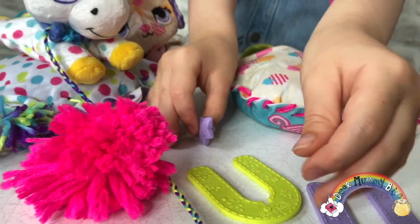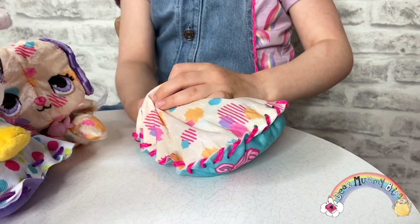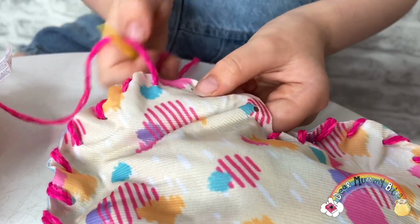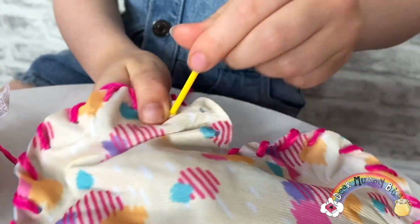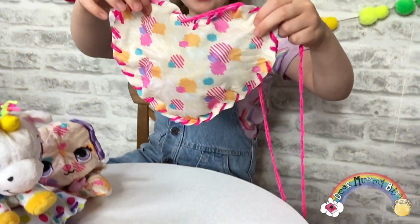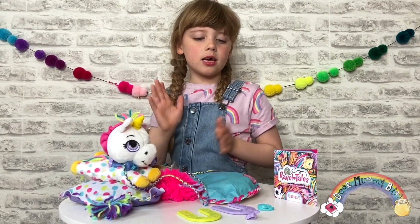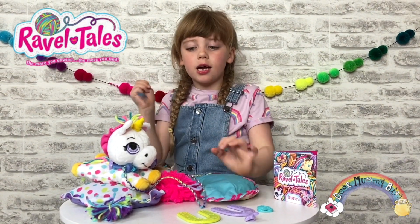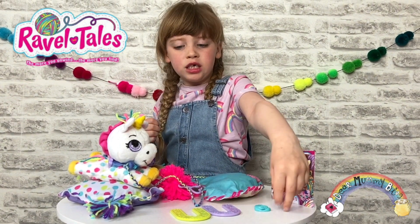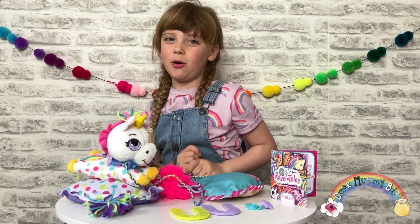You can also make a braid and a friendship bracelet. Okay, I'm just putting my hand in so I can put it everywhere in the gaps. Now I'm gonna stitch it up. There is the hole. And there we go. Look how big it is. Now I'm going to tie it up in a knot and put my pom-pom in it. I got my bed, I got my pom-pom, I got my pom-pom makers, I got my gems, and I got my soft toys. What a great toy.